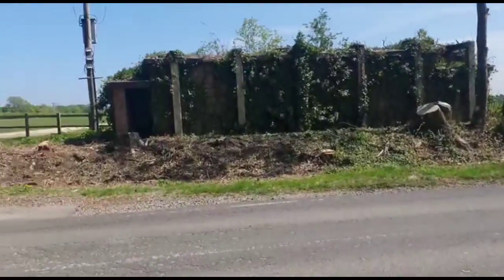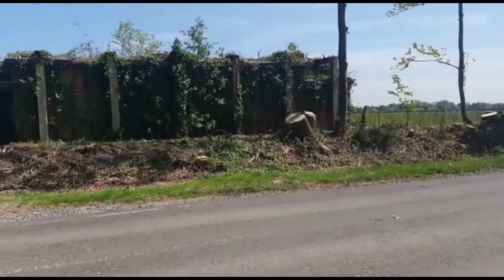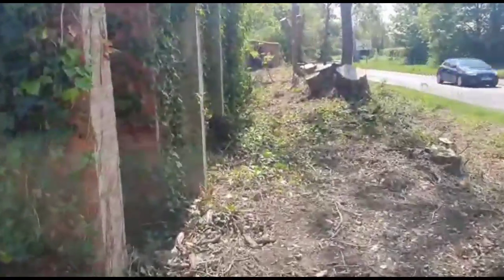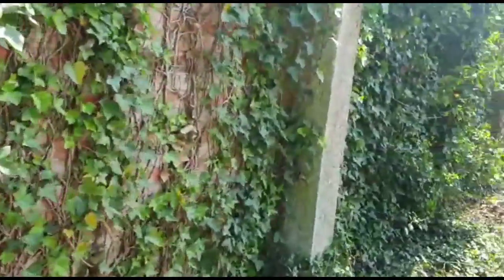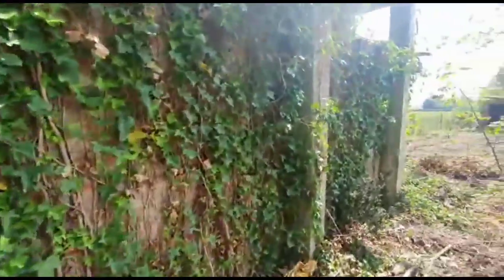Okay, so just over the road from where I've parked is this building here. Not quite sure what it used to be, but we're going to have a look and try and find out. Bit of a funny location, this one, because it's literally right on the edge of the road, so people can see what you're doing. This is the outside. Excuse the camera work, I'm trying to find somewhere safe to put my feet while I'm walking along.